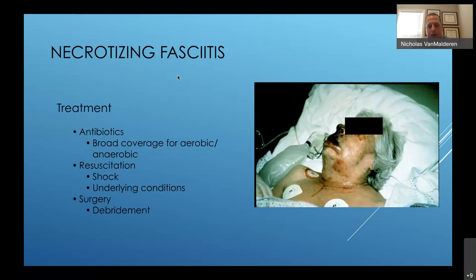The other thing you also want to correct in the meantime is resuscitation. A lot of these people will be hypotensive, they'll look shocky, they'll look toxic. So fluids and any pressors that may be needed are also warranted in this situation.